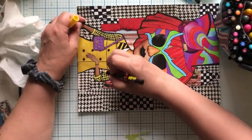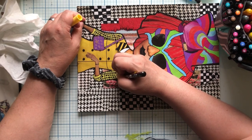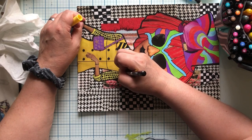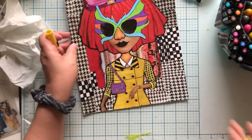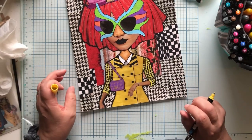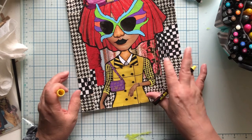Okay, turn your page rather than your hand. I was starting to really turn my hand, and that will never go well for you. You always want to turn your page instead of your hand. Okay, I kind of love her outfit. I probably won't mess with this anymore.